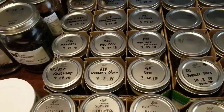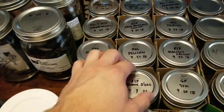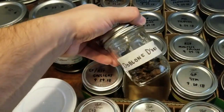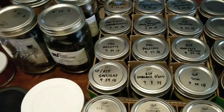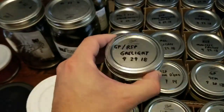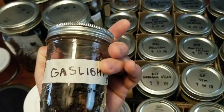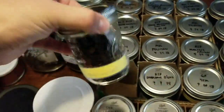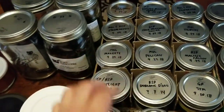Let's see. Some Shortcut to Mushrooms. RSP is Redstone Piper. Is that Doblon de Oro that you gave me, bud? This is Gaslight that I got from both Gamecock and Redstone Piper. So you can see it has both of their labels on it. And I got a pretty good size sample there. I haven't tried it yet, but I hear it's awesome.